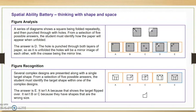Here we just see what it's like, the battery of thinking with shape and space. So let's look at this top one. I suppose this just shows that it's not the easiest of tests to be completing. We see a series of diagrams shows a square being folded repeatedly and then punched through with holes. From a selection of 5 possible answers, the student must identify how the paper will appear when unfolded. The answer here is D. The hole is punched through both layers of paper. So as it is unfolded, the holes will be a mirror image of each other, with the crease being the mirror line. Okay, hopefully that makes sense, and you can just pause it if you need a bit more time to figure that one out and look at it.